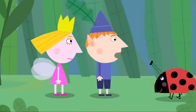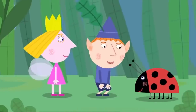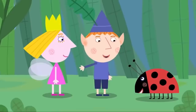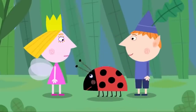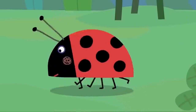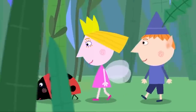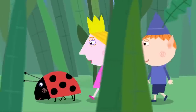Oh, look, it's Gaston the ladybird. Maybe he can help. Hi, Gaston. Can you help us find Holly's wand? It was here, and now it's not. Gaston's good at smelling things. He'll find your wand in no time. Clever, Gaston.